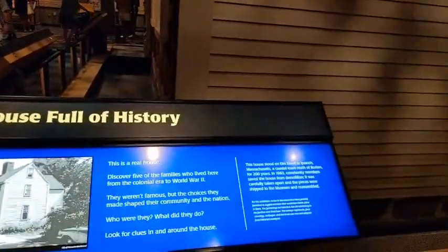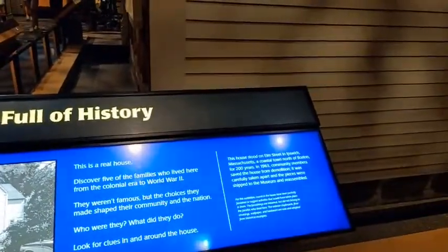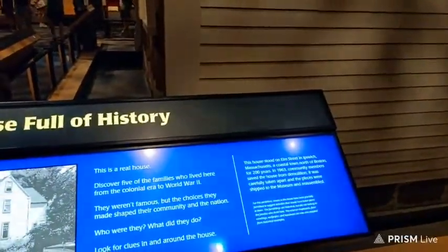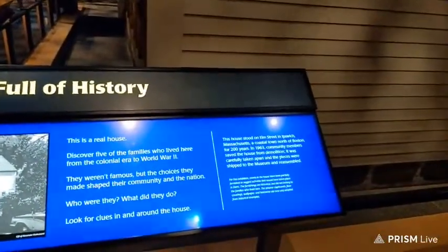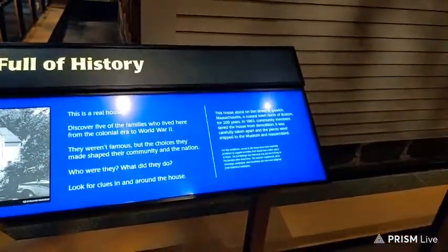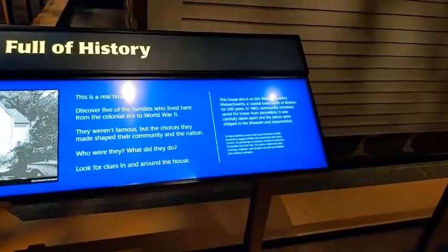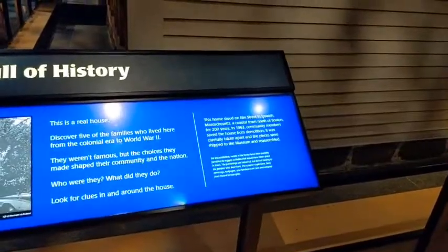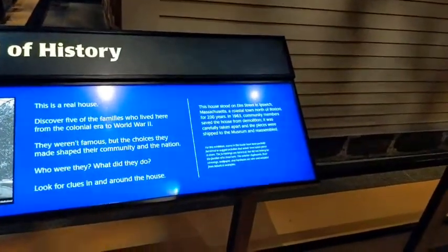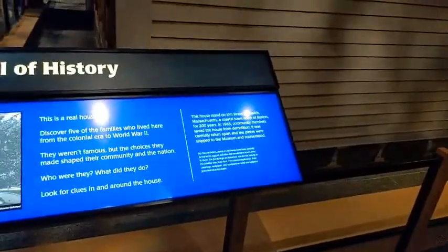This house stood on Elm Street in Ipswich, Massachusetts, a coastal town north of Boston, for 200 years. In 1963, the community members saved the house from demolition. It was carefully taken apart and the pieces were shipped to the museum and reassembled. The furnishings are historical but did not belong to the families who lived here. They staged the interior, but the exterior clapboards, floor coverings, wallpaper, and hardware are new and adapted from historical examples.